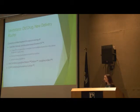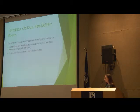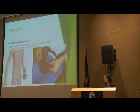MAO inhibitors and COMT inhibitors also inhibit the breakdown of dopamine so that more is available for longer for use. So there are now 2 new formulations of levodopa coming, aimed at reducing motor fluctuations. One is a combination pill containing both extended release and immediate release levodopa, and the other is a levodopa in a gel that's actually infused into the intestine. I'm going to talk about the latter first.